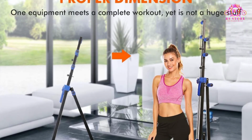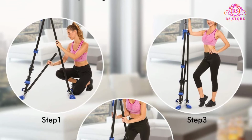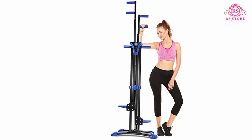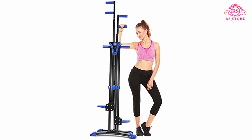The Sunny Health is the best vertical climber under $200. Features: weight capacity, 220 pounds. Folding, yes. Fitness display, yes. Climber weight, 38 pounds. Size, 173 watts x 543 h.